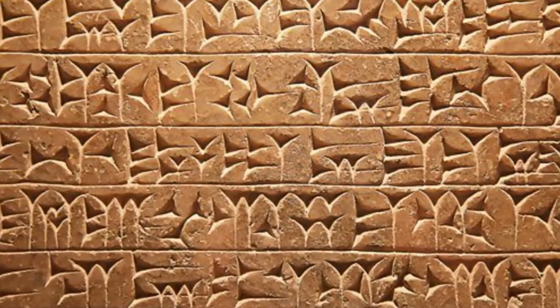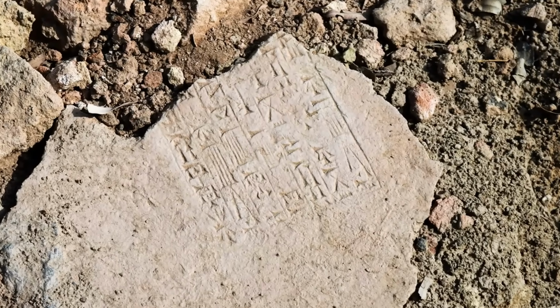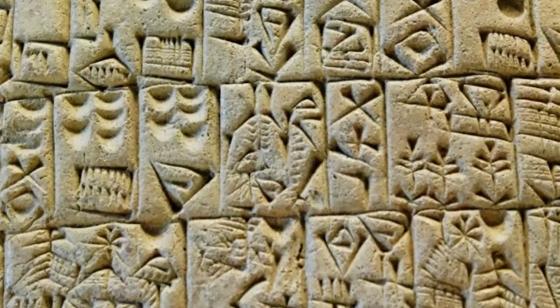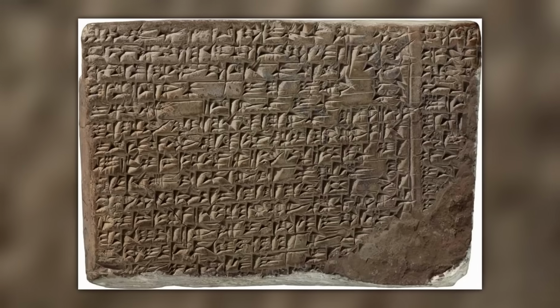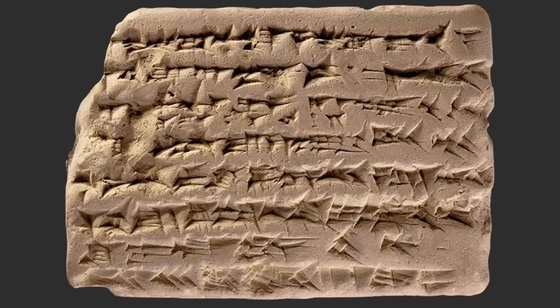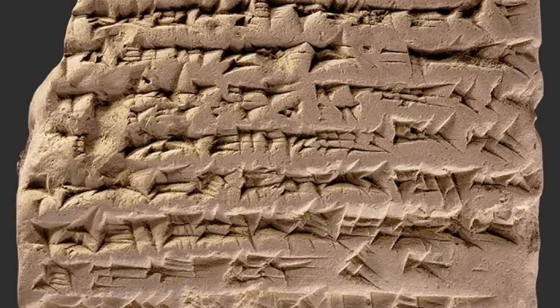Enter AI, which has been trained to recognize the wedge-shaped marks and translate them into modern language. The project was a collaboration between computer scientists and archaeologists, and the results have been nothing short of groundbreaking. The AI was able to translate texts that had stumped human experts for years, revealing new insights into the social, economic, and religious aspects of ancient Mesopotamian life.